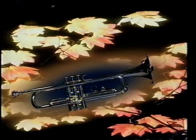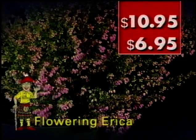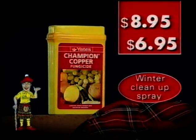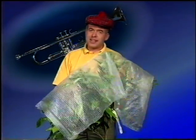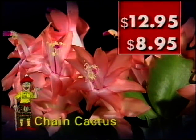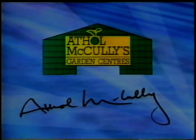Listen to the sound of winter. Flowering ericas for weeks of colour were $10.95, now $6.95. Champion Copper, an ideal winter clean-up spray, was $8.95, now $6.95. And a handy hint, use frost cloth to cover young plants to protect them from frost. Chain cactus, colourful for indoors, was $12.95, now $8.95. Your brightest ever winter is available now at Apple McCulley's, 4 big Christchurch garden centres.